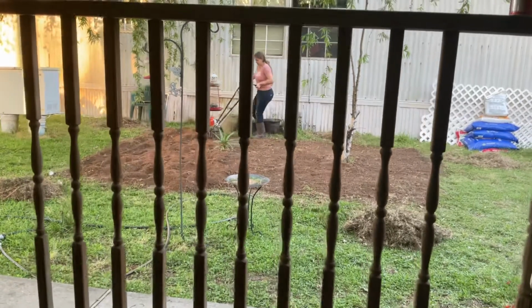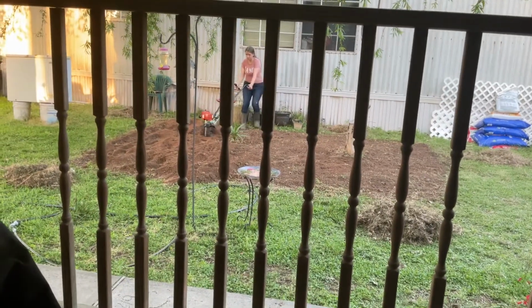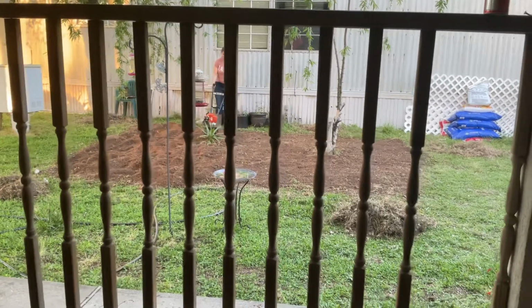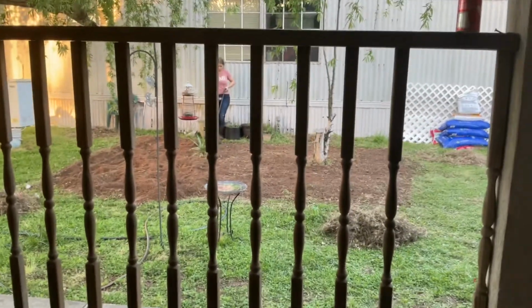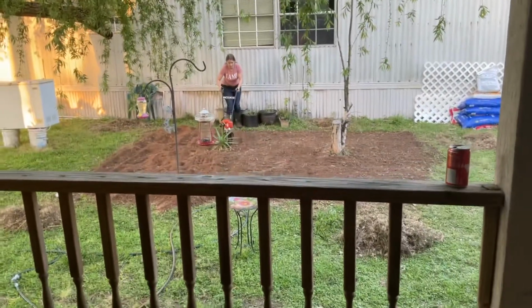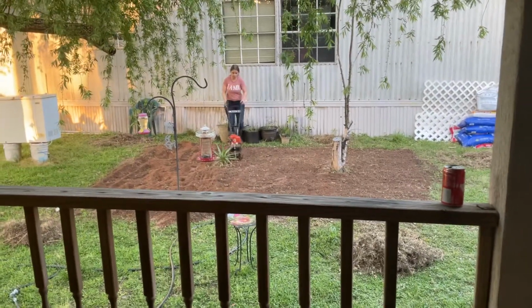She is one strong chick. Let me tell you. Woo! We're getting it done, guys. Here's some more progress. Come on. Raise it up above the guardrail so you can see.